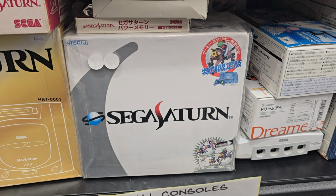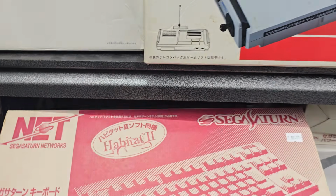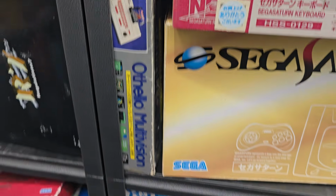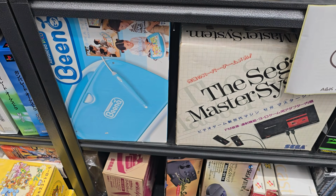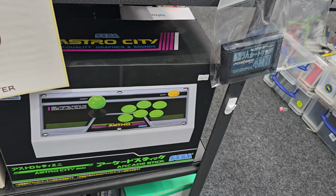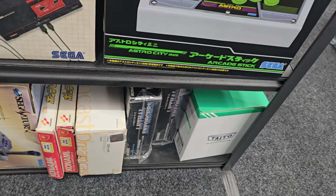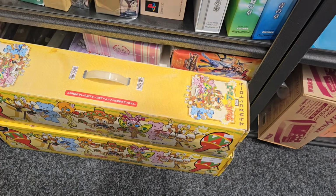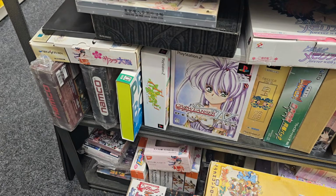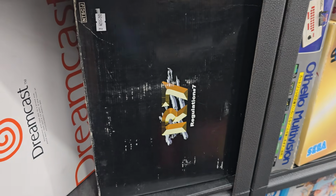Another incredibly rare, and it's never been used, Derby Stallion Sega Saturn, standard Saturn, Saturn keyboard. Believe it or not, there's a word processor on the Saturn that I've got in the shop. We have the Othello Multivision, Sega Pico, the Japanese Master System, which is pretty uncommon. The big massive arcade stick for the Astro City, and we've got some controllers, joypads, we've got Lethal Enforcers gun packs down there, got a couple of sets of maracas, one's Japanese, one's American, House of the Dead with a gun, some big box special editions, beautiful R7 Dreamcast all black.